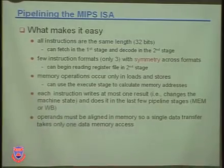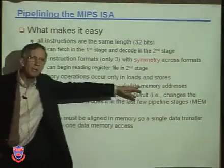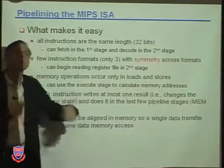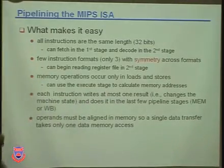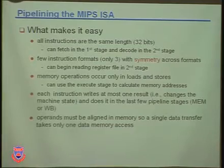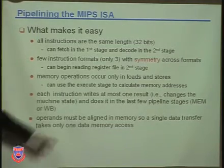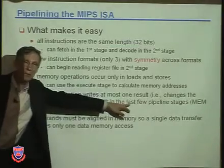That makes it very easy. That allows us to use the execute stage to calculate the memory addresses, because the execute stage isn't being used to actually add things from memory. So that helps us. Each instruction writes at most 1 result. We don't allow changes in multiple things in a single cycle. And it affects the last few pipeline stages.